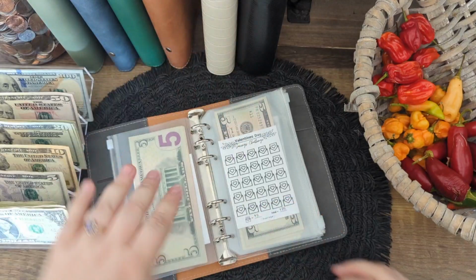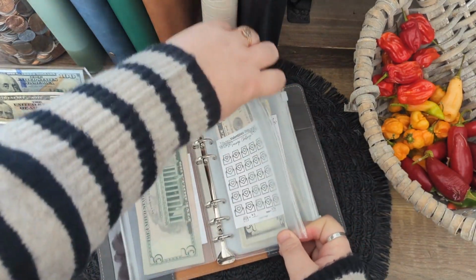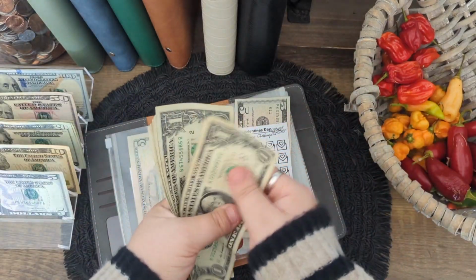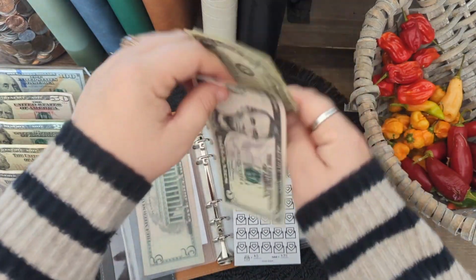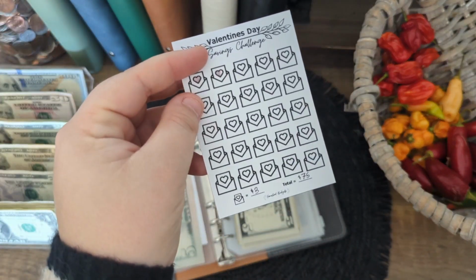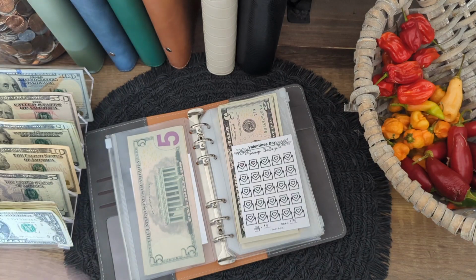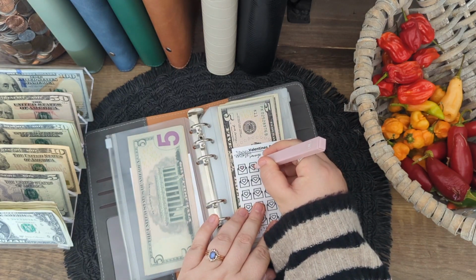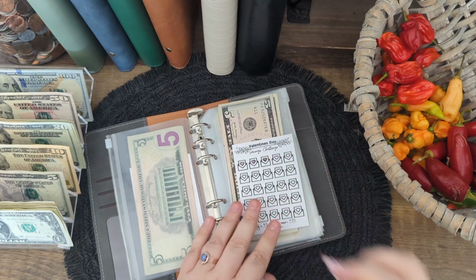Okay. And then Valentine's Day is going to be getting $4. So 1, 2, 3, 4. So that gives us a total of $9. And since each of these icons is 3, we're going to make sure 3 of them are fully colored in. So a little bit left on this one. All right, cute.